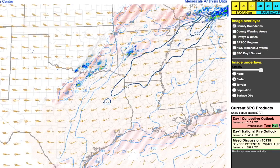But right now, notice how these storms are back to the east of Durant into southeastern Oklahoma within an environment characterized by very minimal 0 to 1 kilometer storm relative helicity. The strongest storm relative shear is located well to the southeast, so closer to the Arklatex, a little bit closer to the core of that low-level jet. But notice how it is displaced to the east of this convective line.